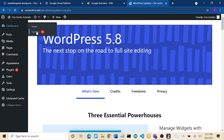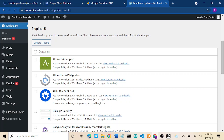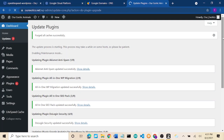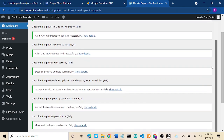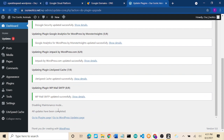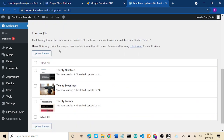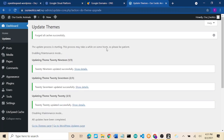Dashboard updates. Always, always, always update everything to do with your website. Select all. Update plugins. It's really this easy. It really is just this easy. So scroll through. All updates have been completed. Go to WordPress updates page. There's something else you need to update. It's going to be down here, your themes. So themes, select all, update themes. All right, everything's been updated.